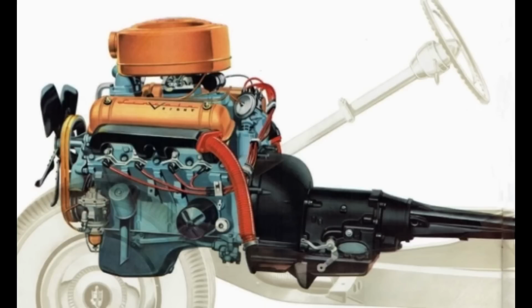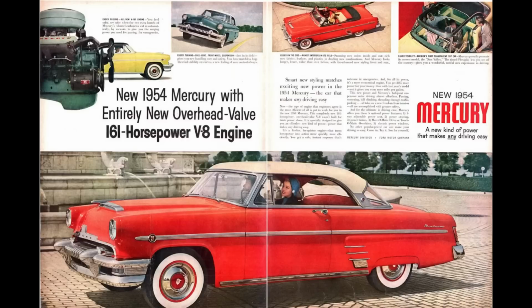Side note, Lincoln had overhead valve in 1952, and they used a big block design from the get-go. The Y-block would last until about 1962, totally being phased out by 1965. The Ford FE took the Y-block's place.